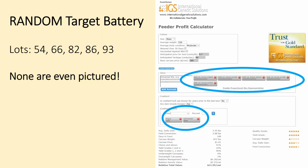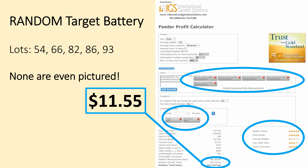Again, this is assuming maybe you've been with the Alley family for a while, and you've certainly started to appreciate the real value of heterosis and complementarity, both from what it does to the terminal calf and to the longevity of your cows. And so here we go. We came and got this random Target battery, not even bulls that are worthy of being pictured, apparently. And these calves are generating a calf crop out of this bull battery $11.55 over the average calf in the industry. That is, to be really clear, that's impressive. I run very few of these that ever exceed that kind of number in reality.